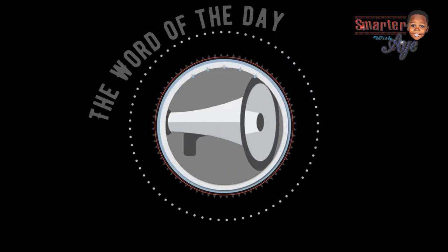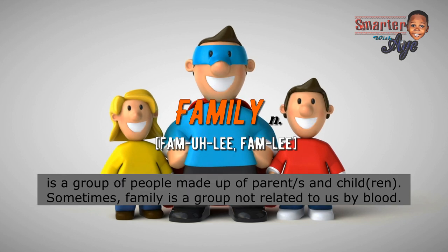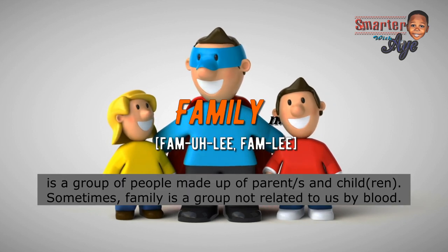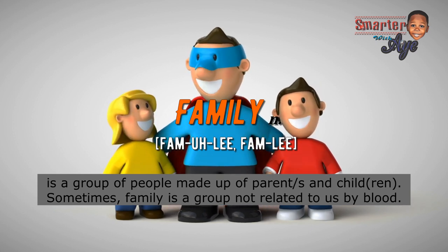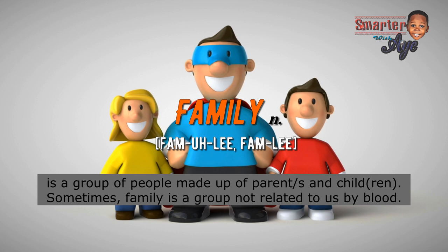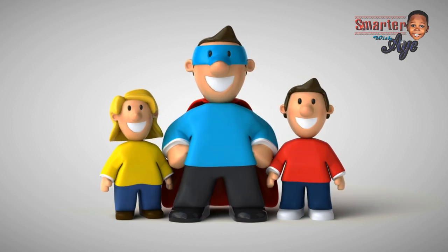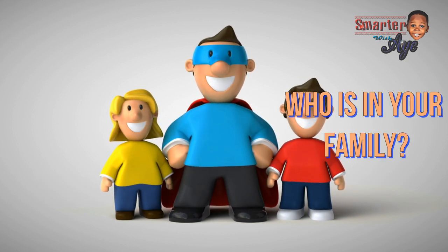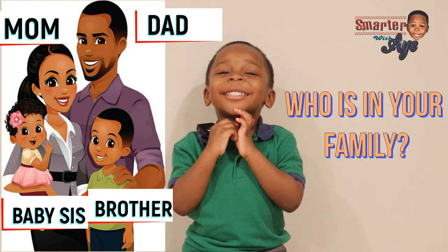Okay, pals. Word of the day today is... Family. A family is a group of people that's made up of a parent or parents with a child or children. Sometimes family is a group not related to us by blood. Aya, who's in your family? Mommy, daddy, brother, and baby.